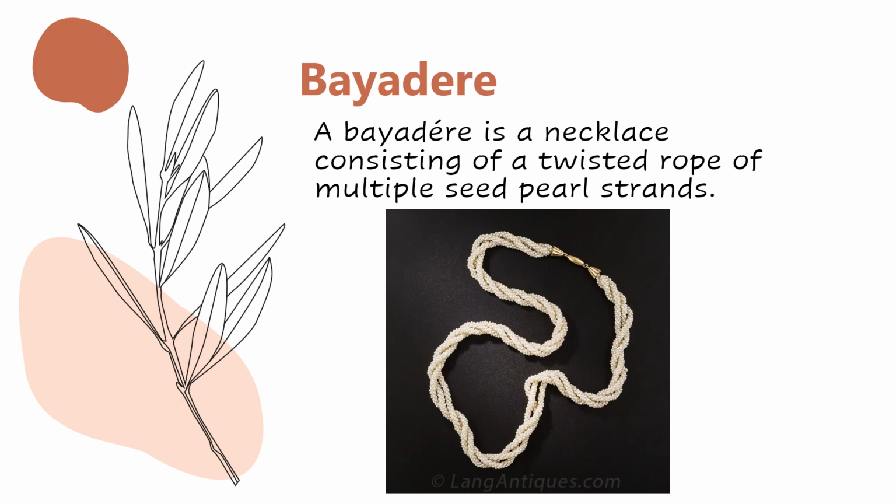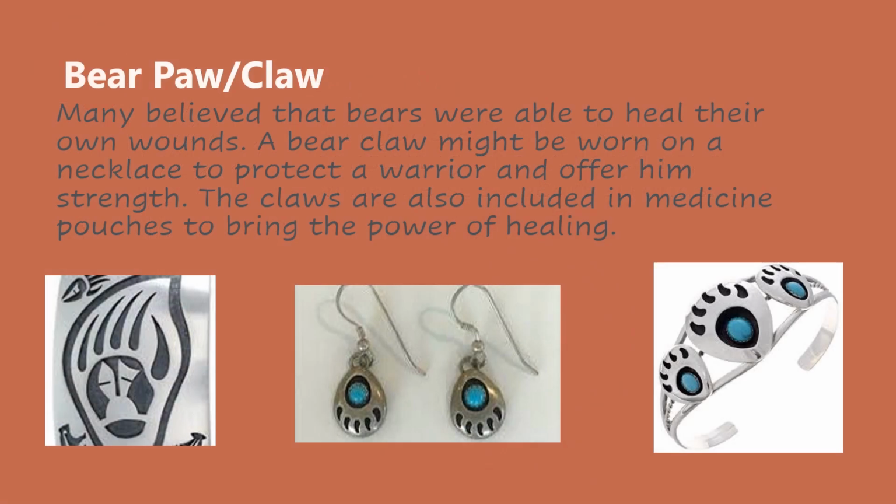Bear paw or bear claw. Many believe that bears were able to heal their own wounds. A bear claw might be worn on a necklace to protect a warrior and offer them strength. The claws are also included in medicine pouches to bring the power of healing. Because the bear is such a highly regarded animal in native culture, the bear claw often represents protection and a connection to the animal. It is often worn by those who seek leadership.